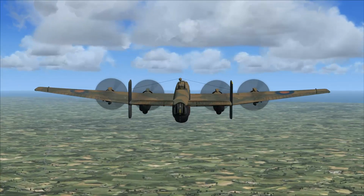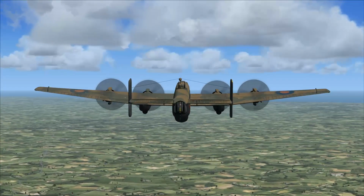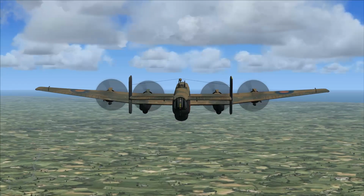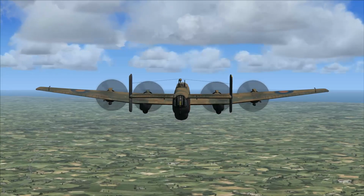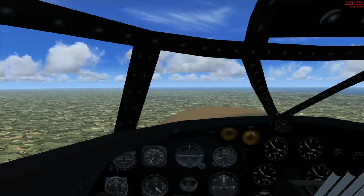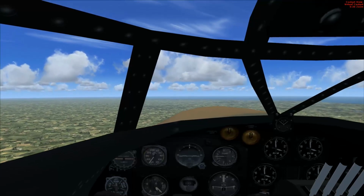Total Halifax production was 6,178, with the last aircraft delivered April 1945. At peak, one Halifax was completed every hour. Is that not amazing? One per hour.